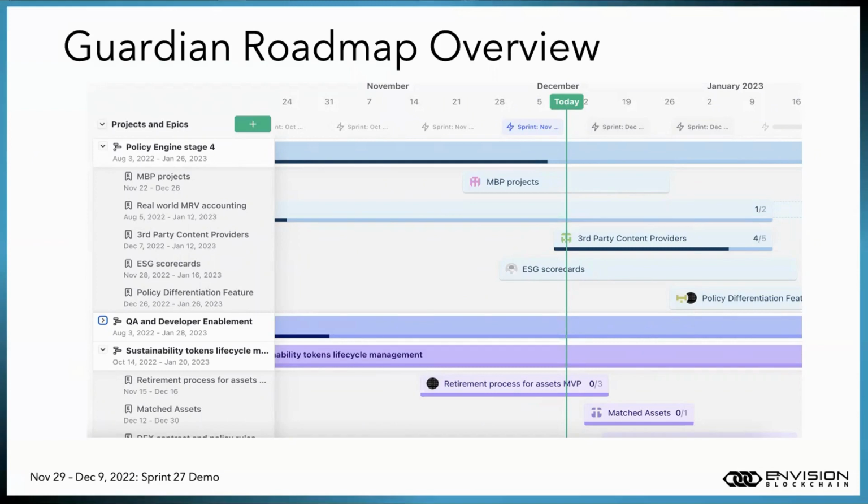So as you can see, we are still continuing on working on MVP projects. We are working on the third-party content providers. We are also working on the retirement process for assets MVP. And in addition to this, we are also working on some of the bugs which are reported by the community.